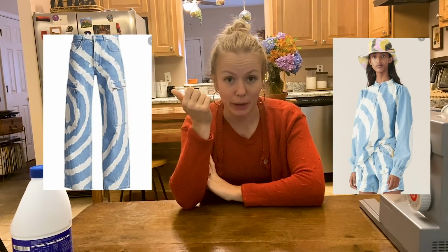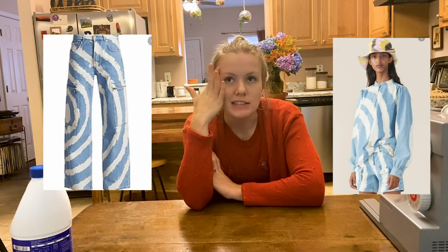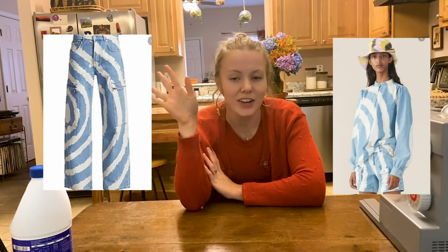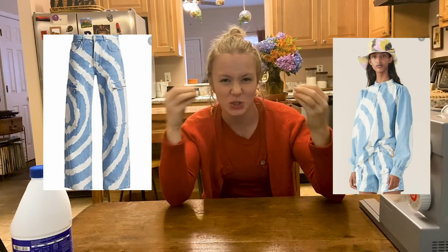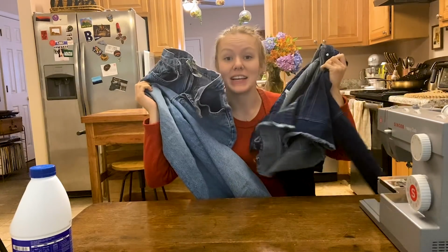So this is a pair of amazing jeans from Ghani, and I am obsessed with these. I think it is such a cool idea. Plays on that tie-dye trend, but they're not like camp t-shirt tie-dye. So we are going after this today, but we're going to take it another step and use a set.